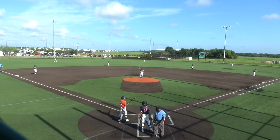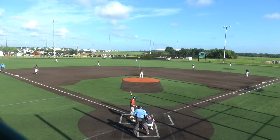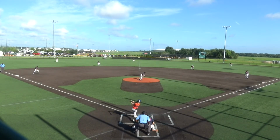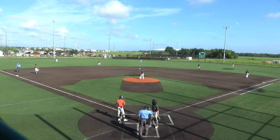Tibbles with some heroics yesterday. A walk-off double to give Byrne National a big 2-1 win over Team Elite out of Georgia. Fastball down the middle, fouled off to the right side by Tibbles.